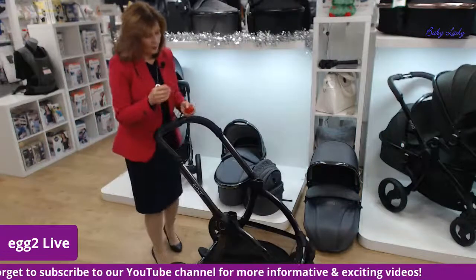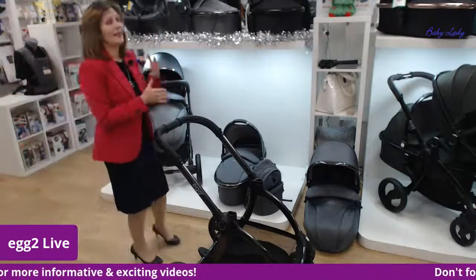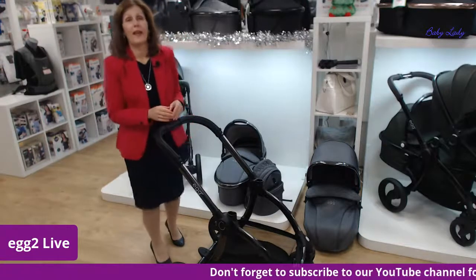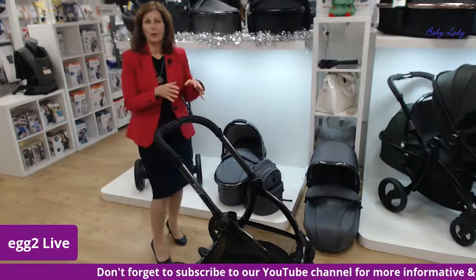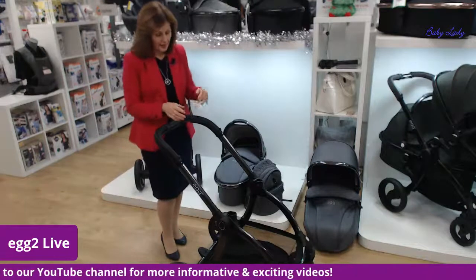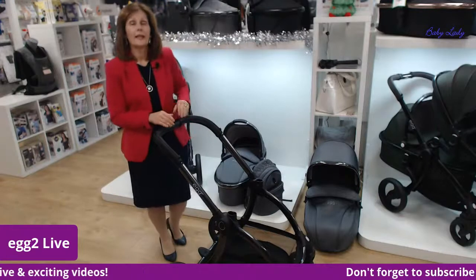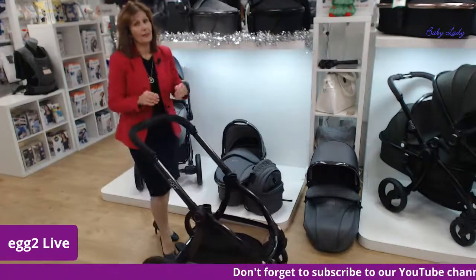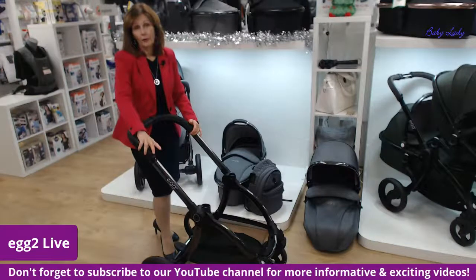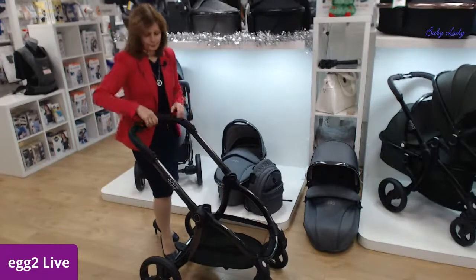What they have done is they've increased the basket size. Now, there was very little negative to say about the Egg. To be honest, it was amazing. But if there was one thing, people did tend to say, maybe the basket wasn't big enough, or maybe I needed a bigger basket. So what they've done is they've added space to the basket. It's now a 21-litre size basket with a 3 kilo weight limit. So it's not a huge weight limit, but it is a much bigger basket. But don't forget, you can still add your changing bag onto our special bag hangers that are attached here.